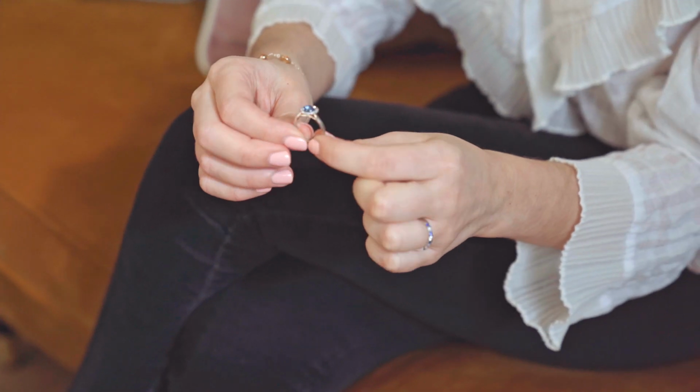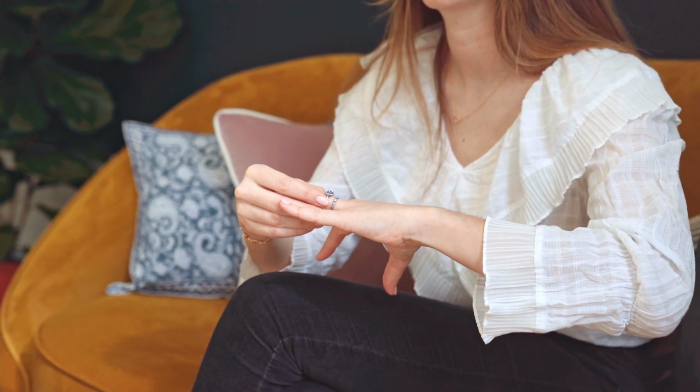So once you've given them the ring, and we're sure they're going to say yes, the next thing that you want to think about is the wedding bands. Something that we can do to ensure that your ring sits perfectly next to your wedding band is raise the setting ever so slightly. This means that when the two are worn together, they fit together perfectly.